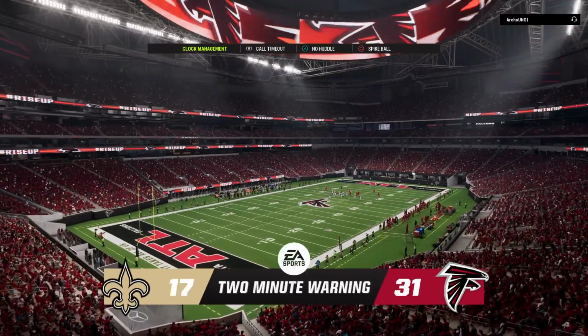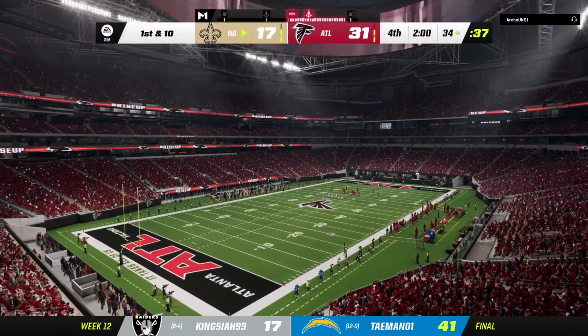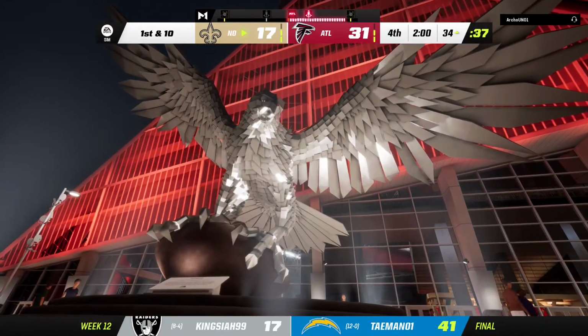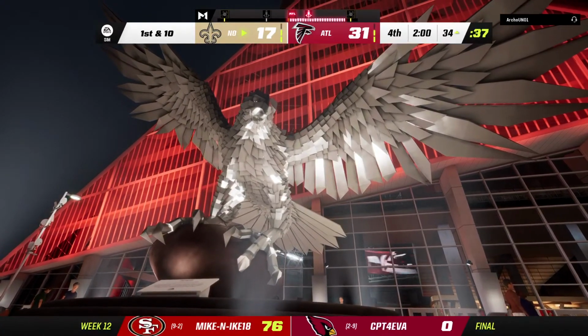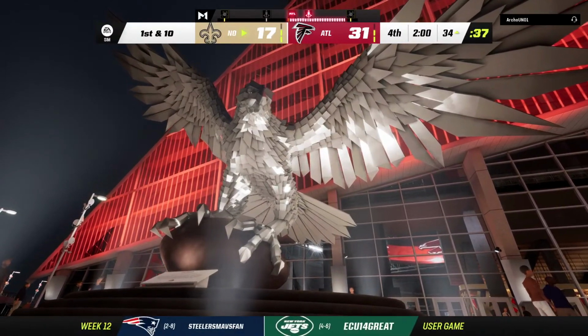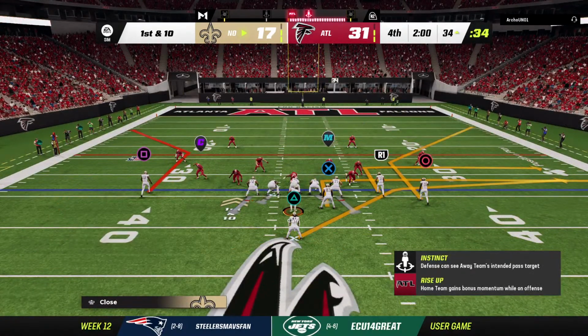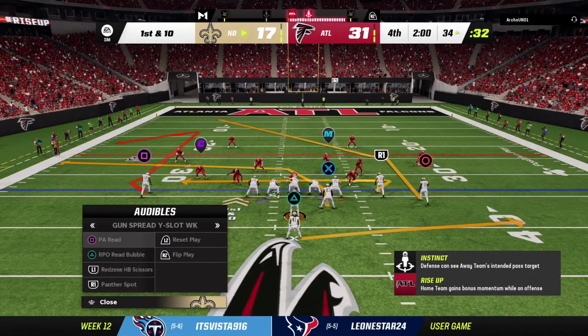2 minutes left to play in this football game here on EA Sports. So it's Saints football as we get you reset. They've got a 1st and 10 as they search for a late score. So signs of life in what's been a dormant offense in this second half. Here's 1st and 10.